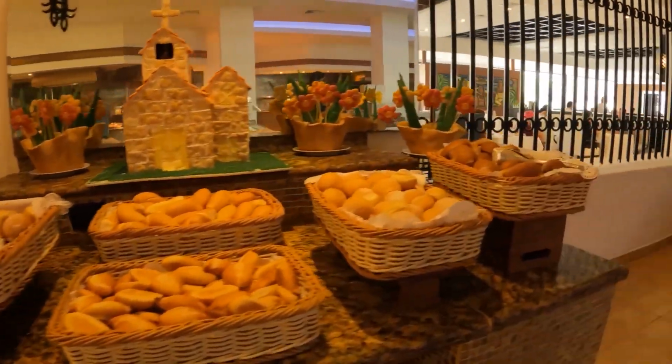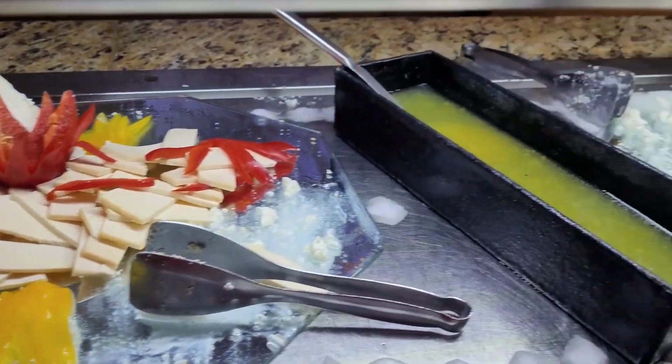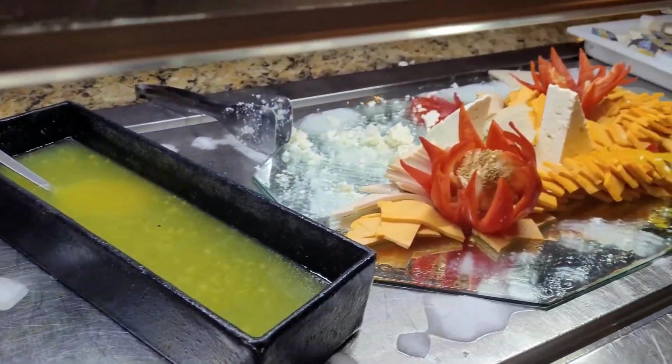Now, let's head to the room and relax a little after a busy day, although even in the rooms, there are some issues, so stay tuned.